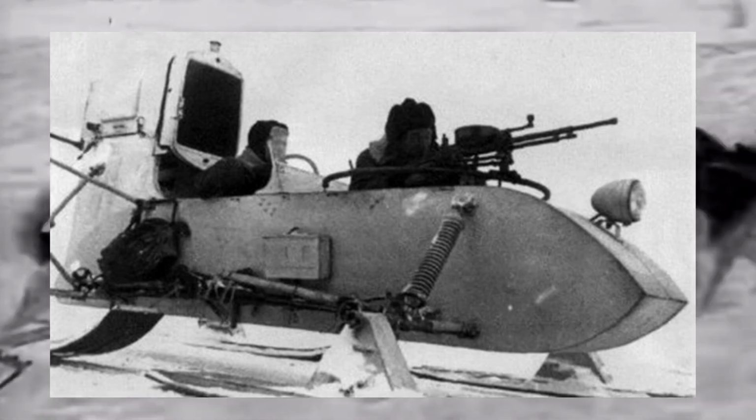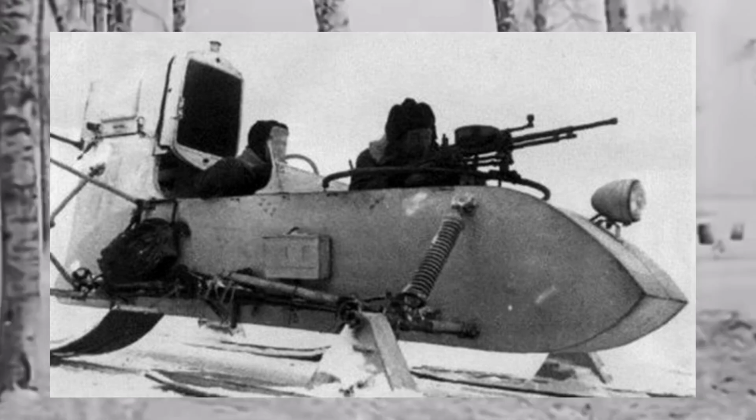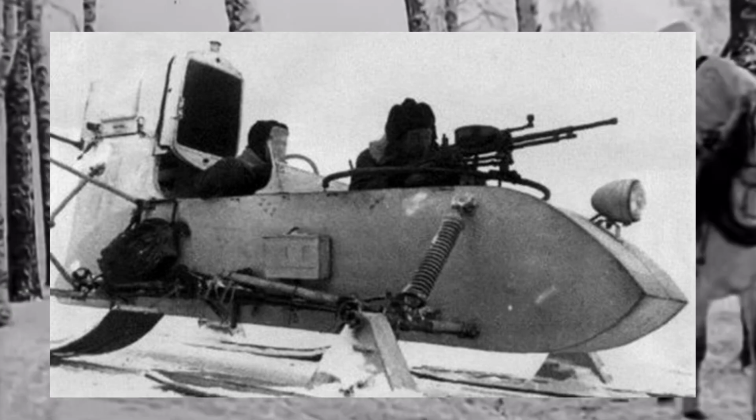The RF-8 was fast, low maintenance, and effective. It was perfect for raiding and reconnaissance roles, especially in support of ski troops, often operating behind enemy lines. The RF-8 operated well into the 1950s with the Soviet border guards, and they were pretty well loved among those who used them.